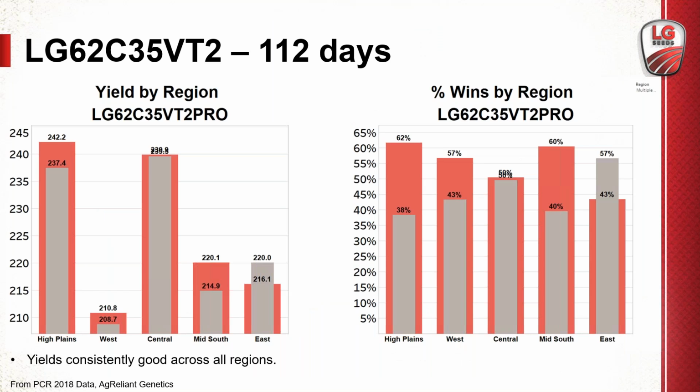And then yield by region. So we'll focus on the left two here. The High Plains and the West, a 5 bushel to 2 or 3 bushel advantage, and then percent wins by the region. In the High Plains and the West, we're looking at 57% and 62%. Very good product. This product handles heat early, handles stress early, and that's what's really making this thing drive in Nebraska and Kansas right now. It really just sits there. It can take all the heat that it can get, and that's what's really making it go.